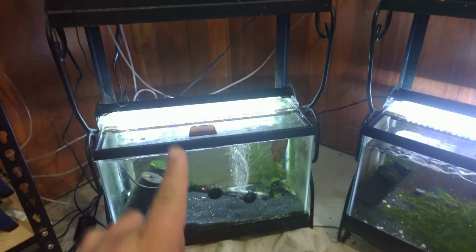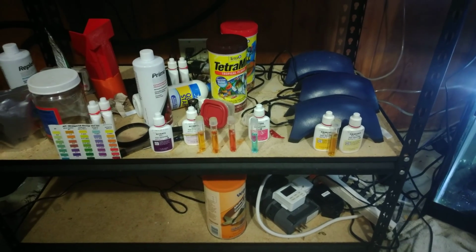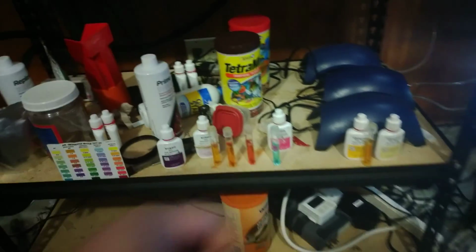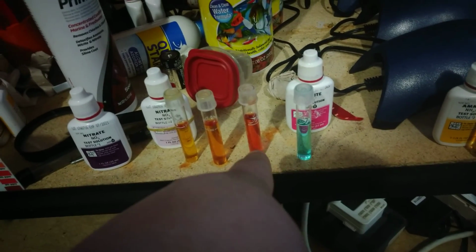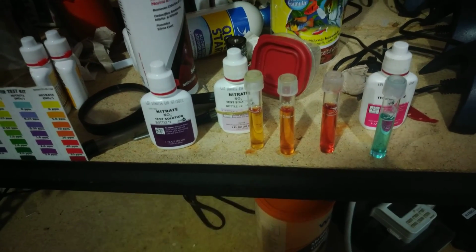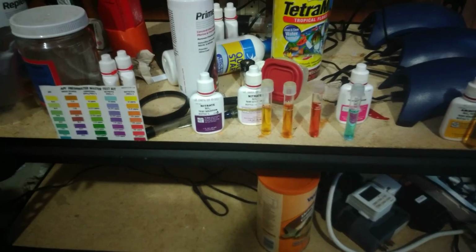But here is where the problem is. The nitrate test from the API Master Test Kit has a fundamental issue that I want to talk about because it's such an easy mistake to make. First off, take a look at the nitrate. This is what it was. Then I did a half tank water change, brought it down halfway, another half tank water change, brought it down some more. And then I did another half tank water change, and I didn't test it yet again, but it's going to go down about half as much again.